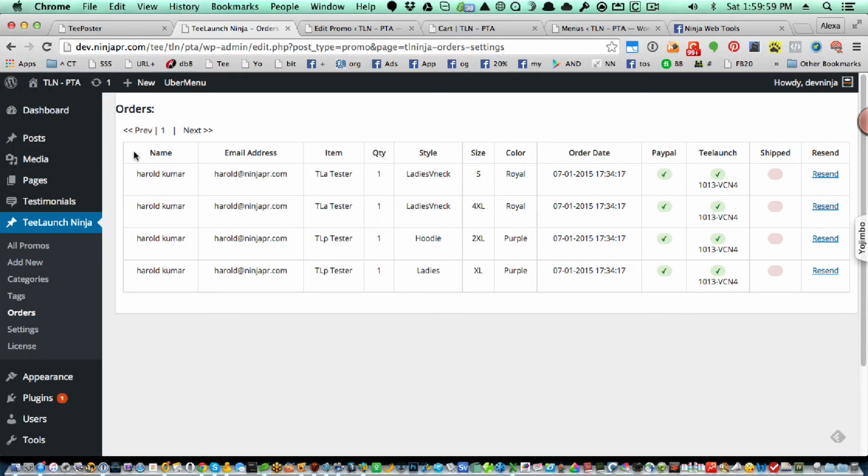And here is the orders page of our software. And inside the orders page of the software, you'll see the status of every shirt that was purchased from you. You'll see that you received money via PayPal, and then you'll see the order number in TeeLaunch. And then after that shirt ships, you'll see that that shirt has shipped, and this will be a green check mark. Obviously, since this is a test order, we didn't pay TeeLaunch, and so therefore it didn't ship. But you would have a shipped notification in there.